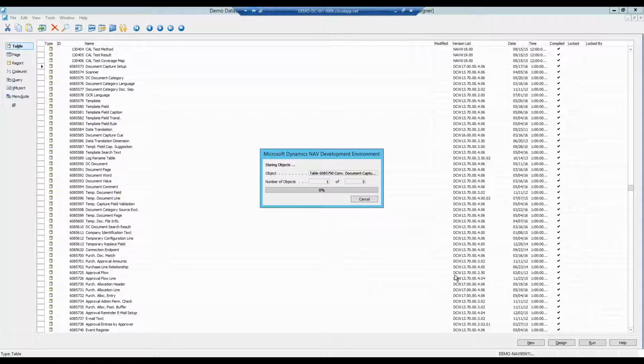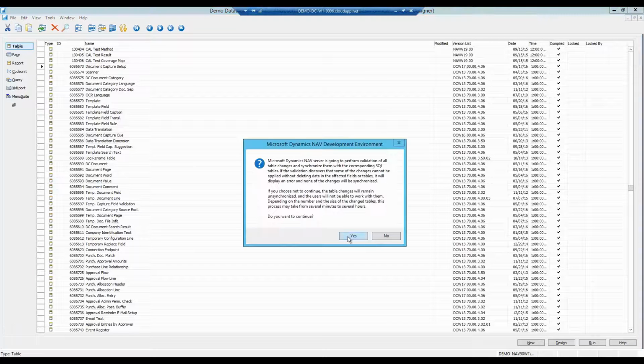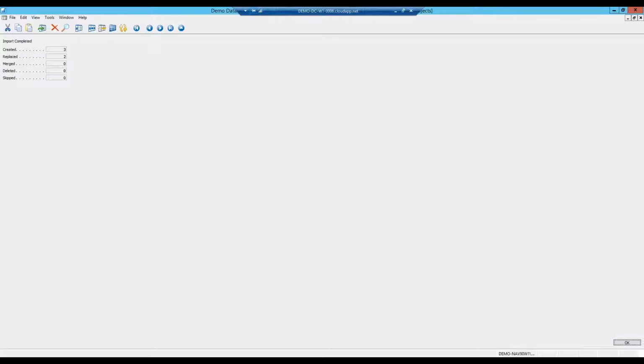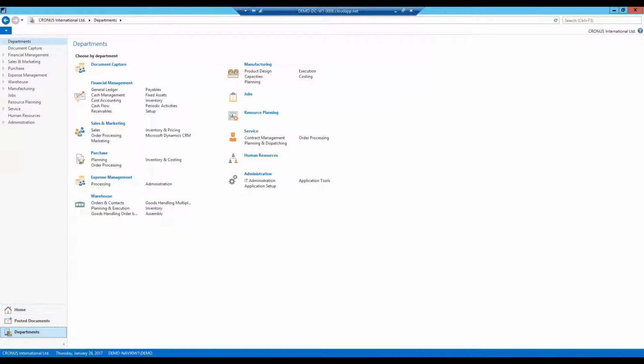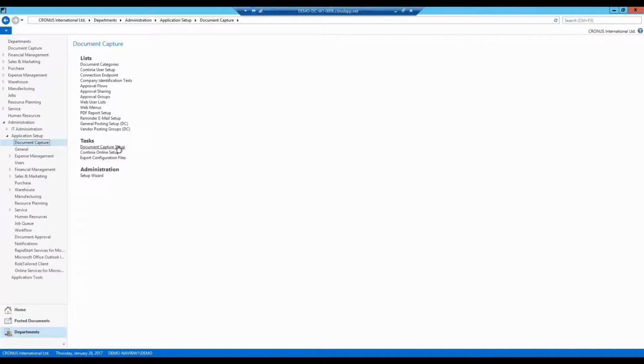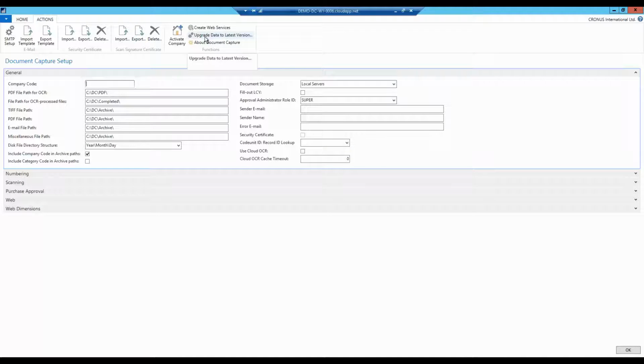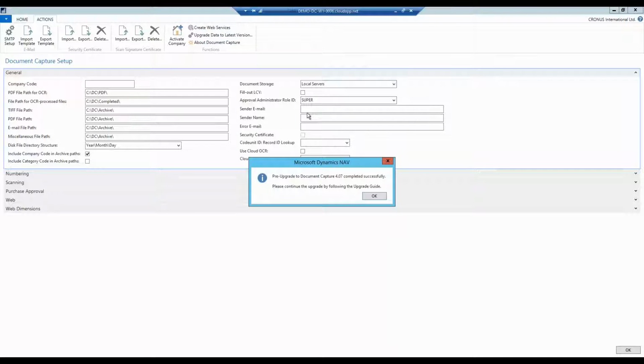Import the package. Yes, please. This is normal procedure when importing objects, of course. The object package includes a job that is activated from Document Capture Setup. The function is called Upgrade Data to Latest Version. Let's run that. The update must complete without errors, just like it did now.